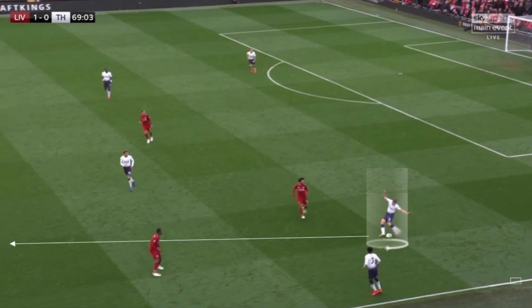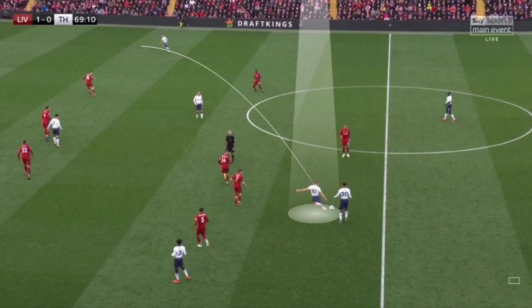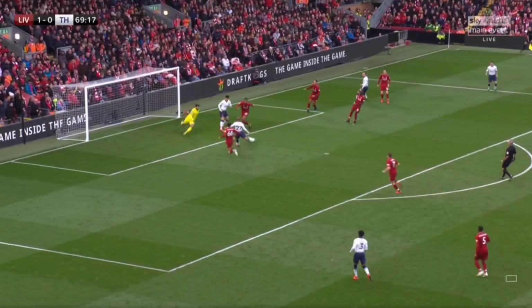However, just a couple of minutes after changing to this formation, the weakness was shown, as Kane dropped and received between the two defensive midfielders. He then gets a free kick which he plays to the other side, which eventually results in the equalising goal to make it 1-1.